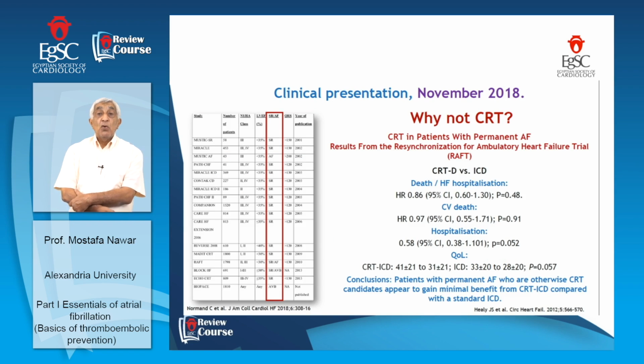Clinical presentation, why not CRT? CRT in patients with permanent atrial fibrillation: results from the Resynchronization Therapy for Ambulatory Heart Failure trial, the RAFT trial, CRT versus ICD. It showed improvement in the hazard ratio concerning heart failure hospitalization and death, and also improvement in cardiovascular death and hospitalization rate, and improvement in the quality of life.